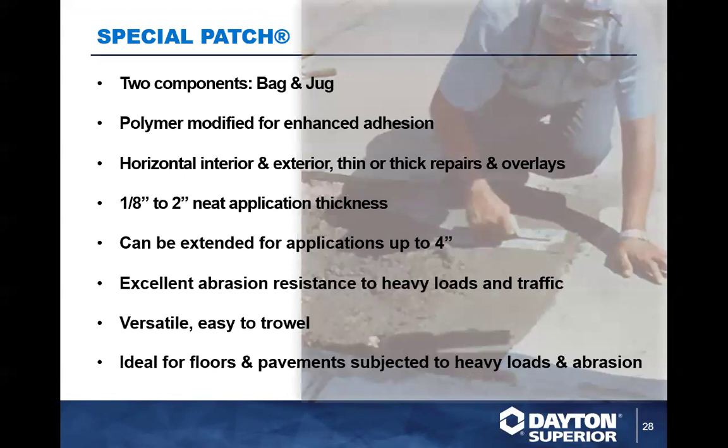Special patch is kind of the first patching product I ever saw working in a warehouse. You have the bag and the jug. If you've been working in concrete since the 70s, you know your bag and jug repair materials. You get the milk and you get the powder. It's great for horizontal, vertical, thin, thick repairs. It's pretty versatile as far as its depth goes, can be extended.